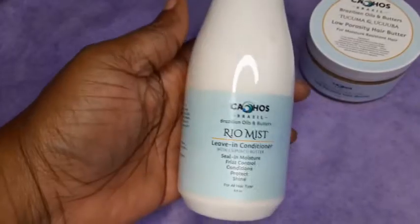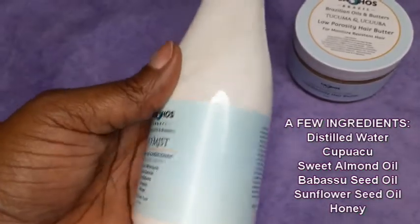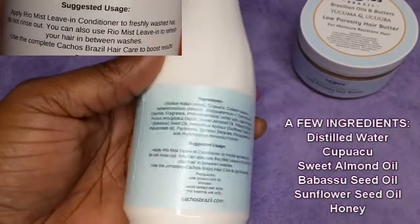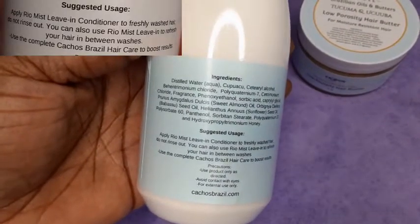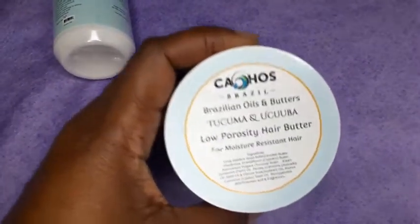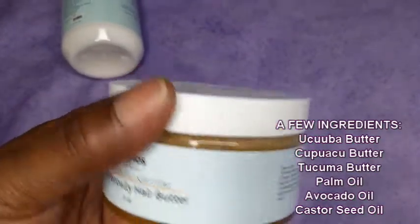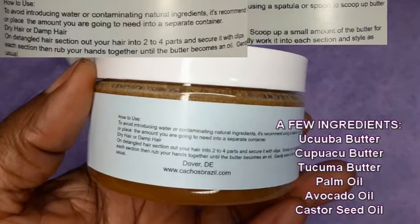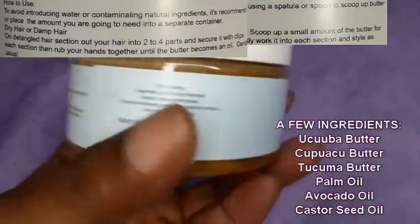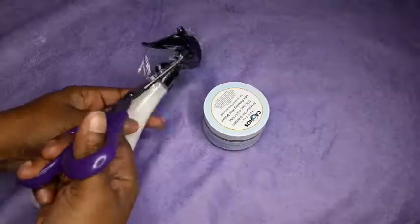Okay, so here we go. First up here is the Cackles Brazil Real Mist Leave-In Conditioner with Kapuku butter. Per the label, it says this is used to seal in moisture for frizz control, conditions, protect, and shine. It also states it's for all hair types. Next up, also from Cackles Brazil, this is part of the Brazilian Oils and Butters collection, Takuma and Akuba. It's the low porosity hair butter, and it states it's for moisture resistant hair. And if you're low porosity, you know how hard it is to seal in that moisture and keep it there.